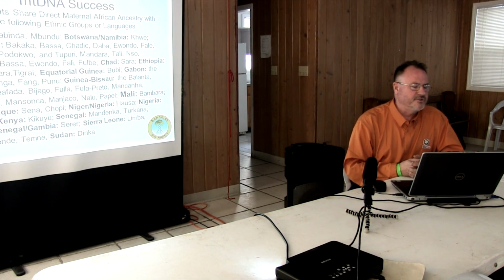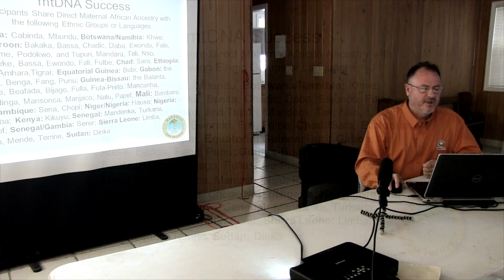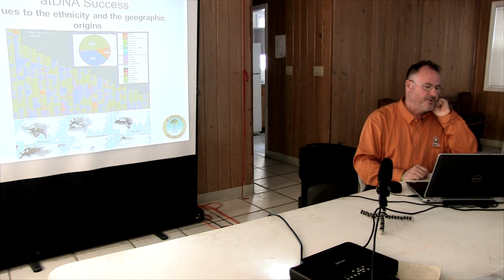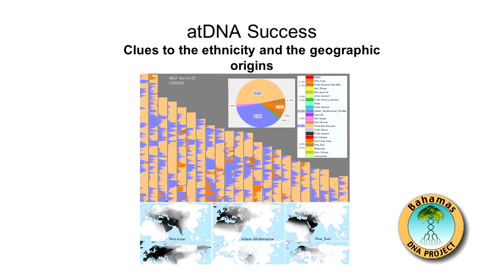We've done mitochondrial DNA testing with Bahamians of mostly African ancestry, and you can see the number of different ethnic groups that they're matching up with from various parts of Africa. One of the things that you can do with autosomal DNA testing is to see what parts of your chromosomes are coming from which parts of the world. To zoom in here, we can see that this particular person is mostly of North European ancestry and Western Mediterranean ancestry, and also small amounts of ancestry from other areas in the Middle East and in Europe.